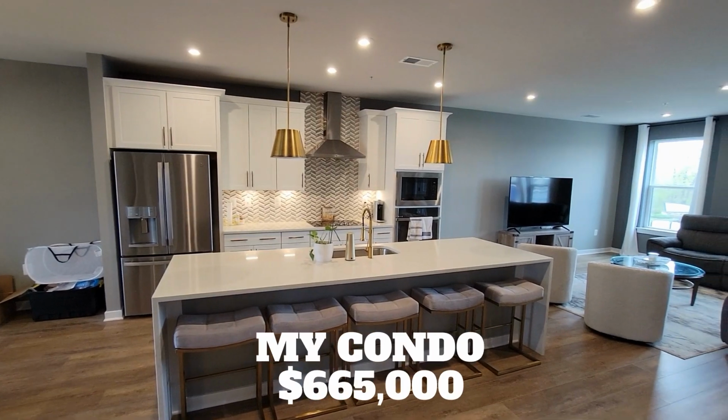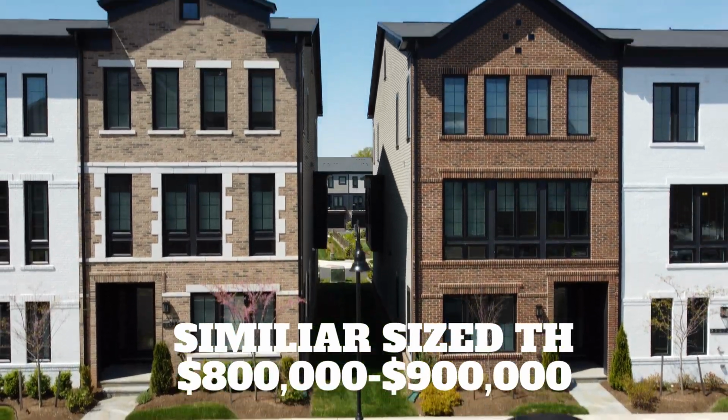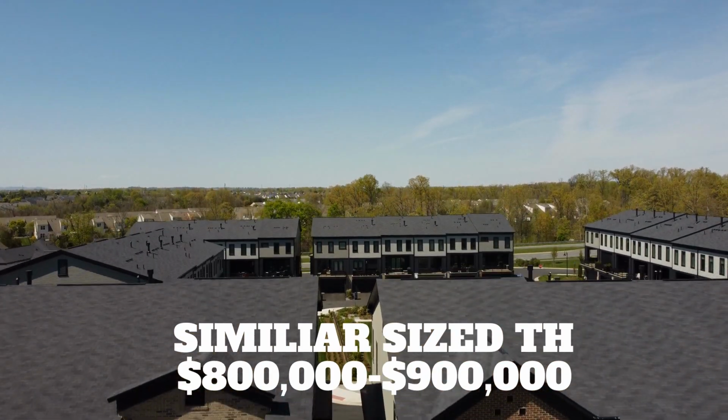And I'll use myself as an example. The townhouse style condo that I bought, I live in One Loudoun right here in Ashburn. Well, my condo was $665,000. Now, had I bought a townhouse in the same neighborhood, similar size, it easily would have been $800,000, $850,000, maybe even as high as $900,000. So if you're a first-time home buyer, that's where I truly believe you should 1,000% be open to a condo. Now, there are always going to be exceptions to the rule. We have condos in Arlington, Virginia that go all the way up to $4 million.